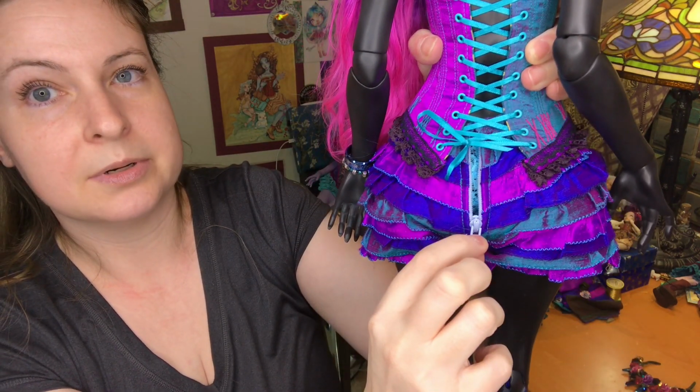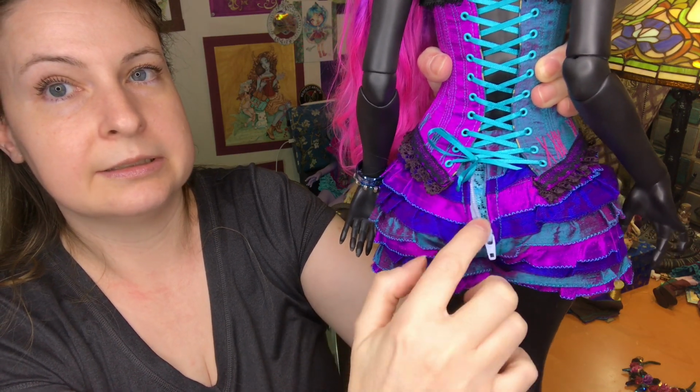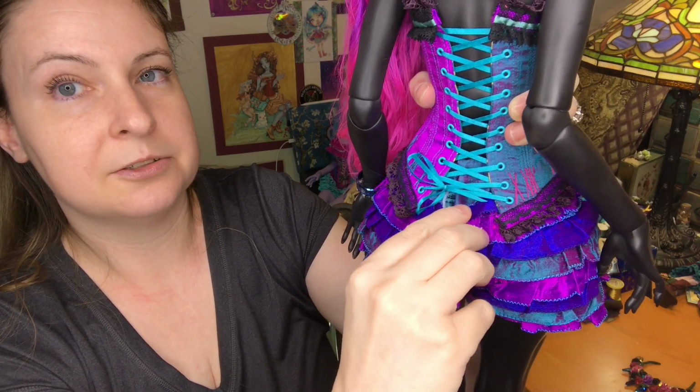So here's the zipper in the back. She's got some panties on, actually. That's amazing. I forgot she had those on.